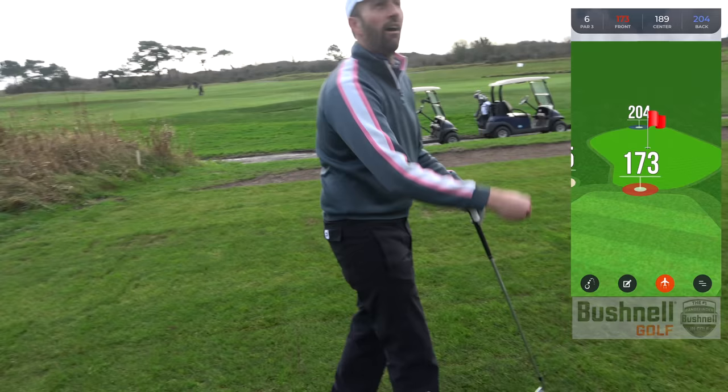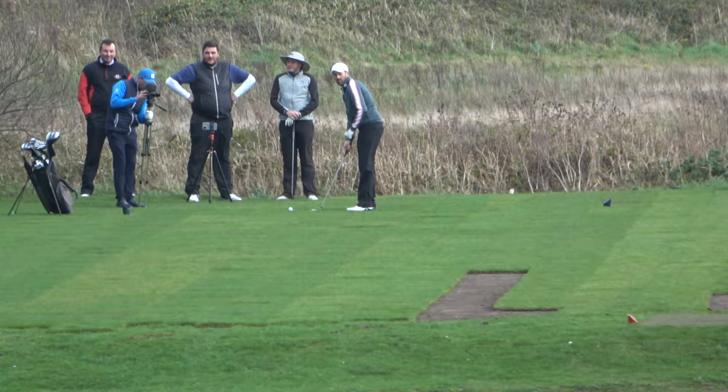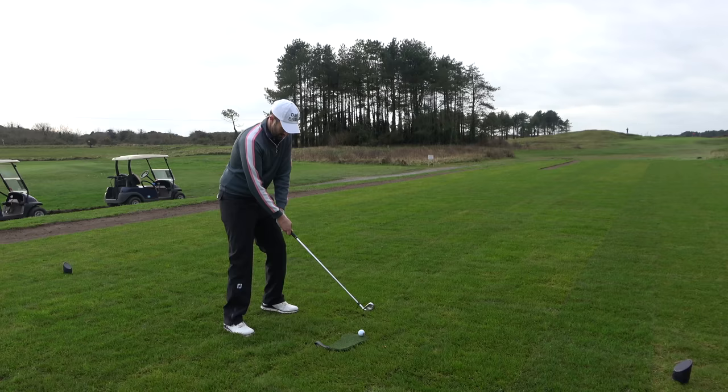Right. How far we got? 180. I'm going to hit a little 5-iron here. We've got wind straight off the left, but maybe slightly into now. This is a properly good par 3, this one. This is probably one of my favourites on the course, this.